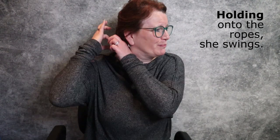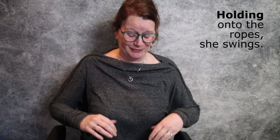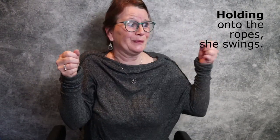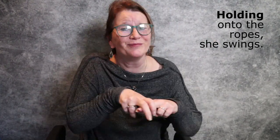There's a little girl who has bangs and long hair. She has glasses. She's got polka dots on her shirt. There's a swing that has two ropes on either side that she holds onto as she swings back and forth, holding onto the ropes on either side.